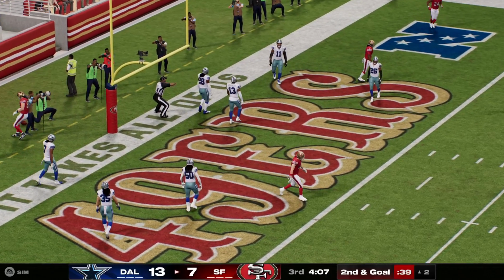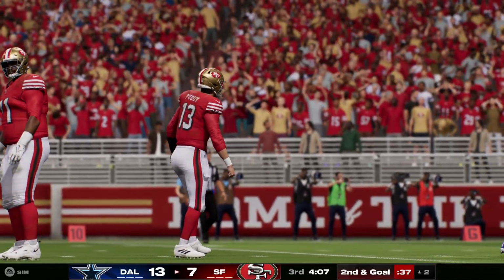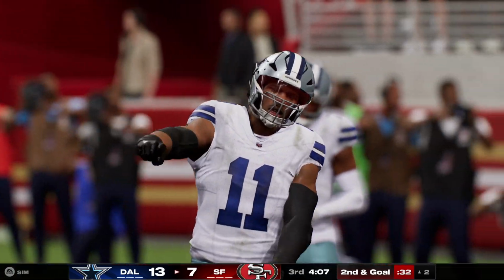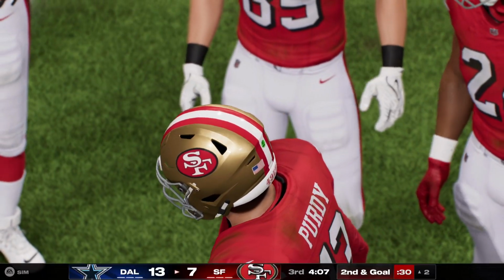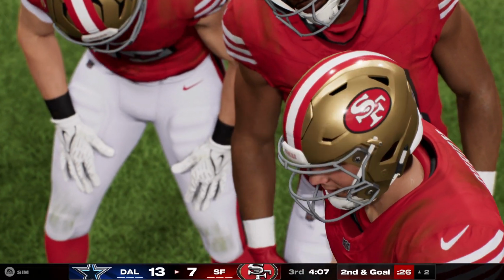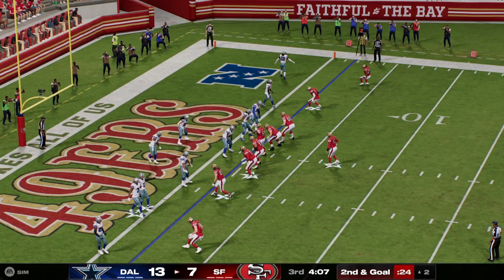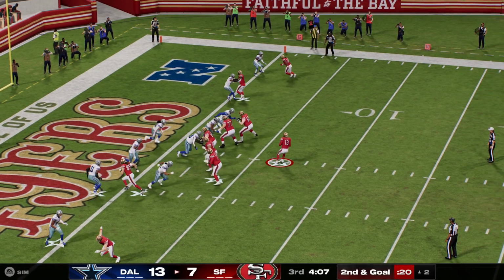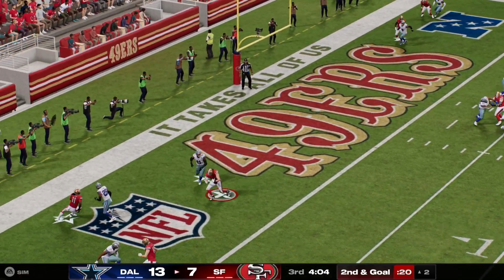And this throw out of the back of the end zone. It's incomplete. They went for it all on that one and just a little bit off. Ball winds up hitting the ground. They've got to move forward. The opportunities are out there. Better execution, better location, and they got some big plays in their future.